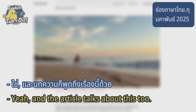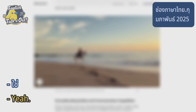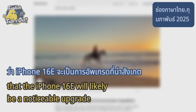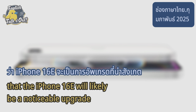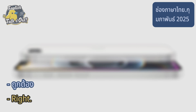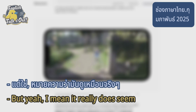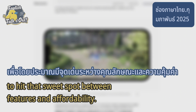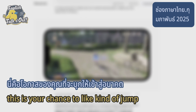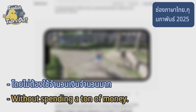Yeah, and the article talks about this too. They seem to be pretty impressed with the 16E overall. They are. And for good reason. The article highlights that the iPhone 16E will likely be a noticeable upgrade from any iPhone older than the 16, assuming you're okay with not having official MagSafe support. But it really does seem to hit that sweet spot between features and affordability. So if you have a really old iPhone, this is your chance to jump into the future of iPhone tech without spending a ton of money.